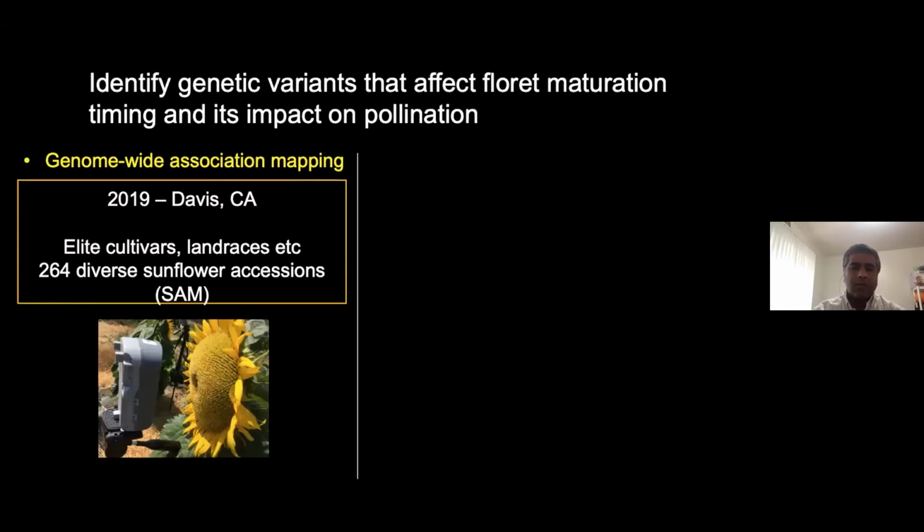One is to go with genome-wide association mapping with the SAM panel, which has a collection of elite cultivars, landraces, different kinds of oil and confectionery varieties. This is a 264 lines collection, and SNP resources are already available for this, which were kindly shared by the Sunflower Genome Consortium. And in 2019 at Davis, we set out this experiment.